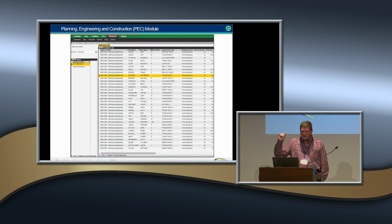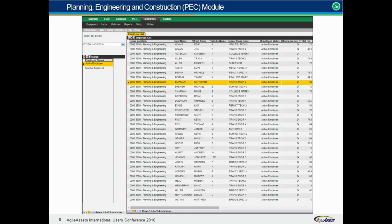Now, kind of turn the hat here a little bit, and I'm going to be the employee who's working, happens to be in this case, working in the planning and engineering office. It's a little harder to see on this screen. What's the name we got up on here for this one? So we've got Catherine Bowman is the individual that we're looking at here.